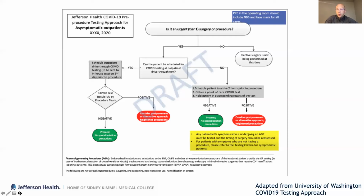where you're doing it under either sedation or under local. It may behoove you to think about things you can do under those procedures to prevent it from being aerosolizing. Obviously, anything nasal, anything mastoid related, anything ear or throat related all fall into that category, regardless of the type of intubation.